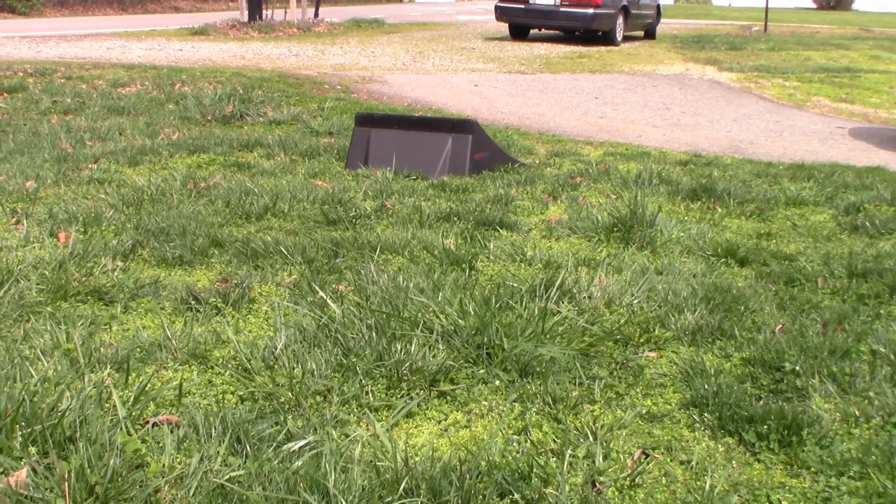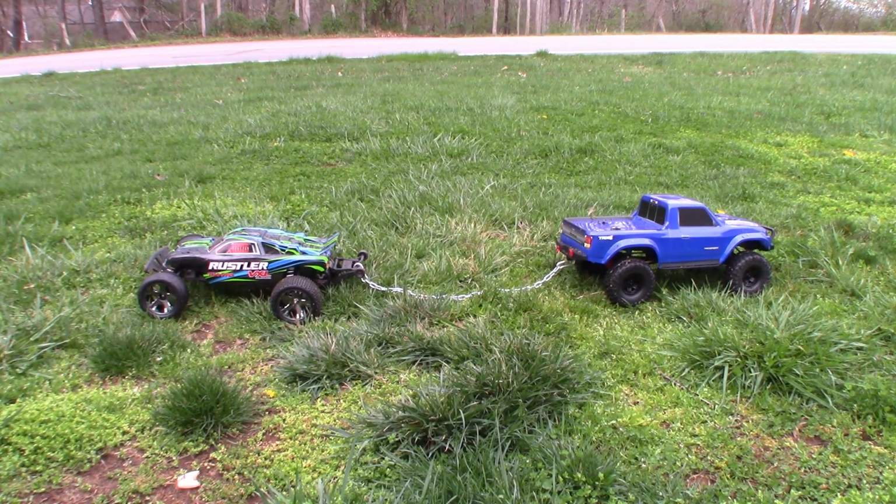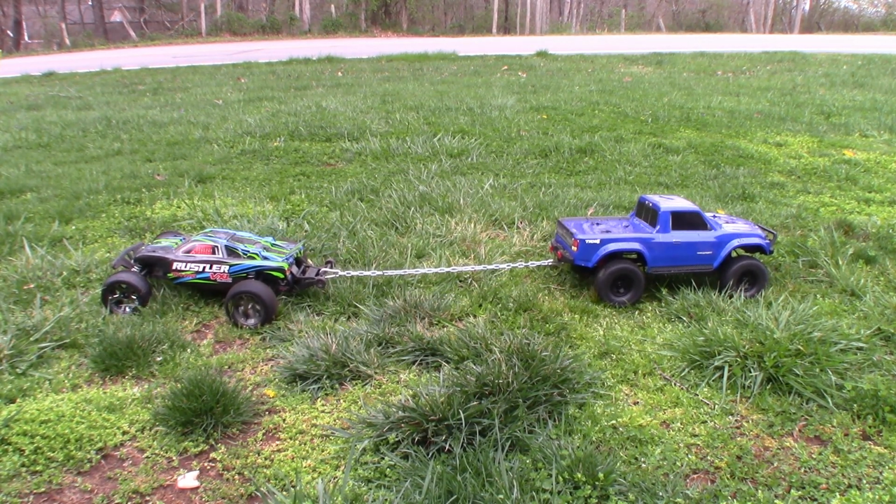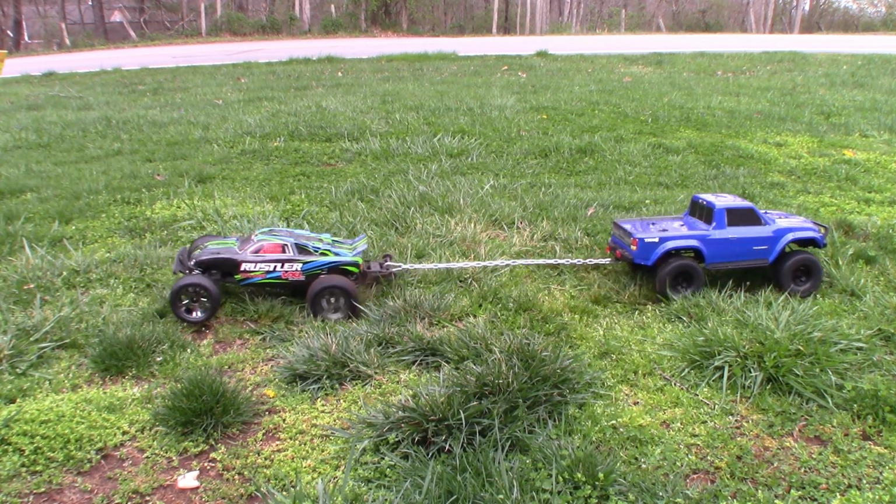Rustler one. Tug of war in 3, 2, 1, go. Well, there's a clear winner there.